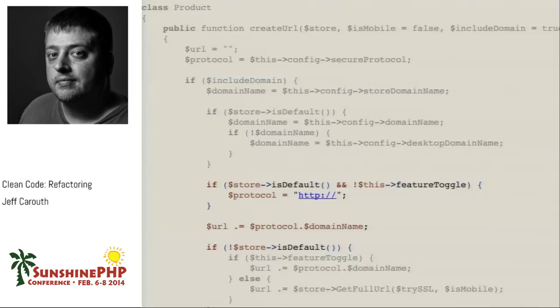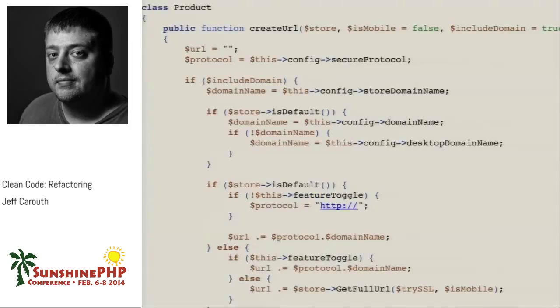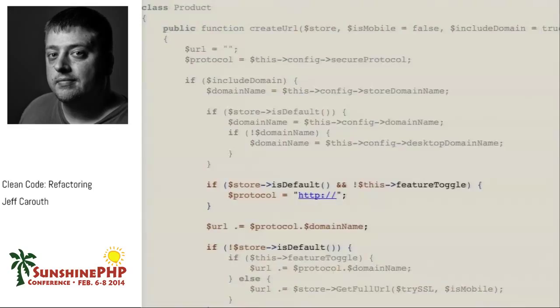So the difference that we see here is I've moved this outside and I've collapsed this particular if statement. So that change makes it a little more obvious what's going on. If I read down through my code, I see that I'm setting a default protocol. If I want to include the domain name, I'm going to do some stuff, and then I'm going to say I need to change it to HTTP if that feature is not toggled and I'm on the default store. So that's more readable to me, makes sense.